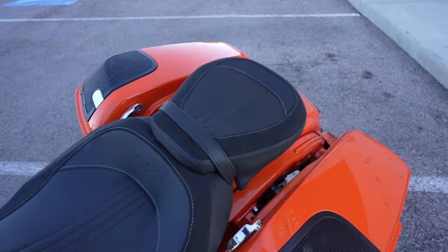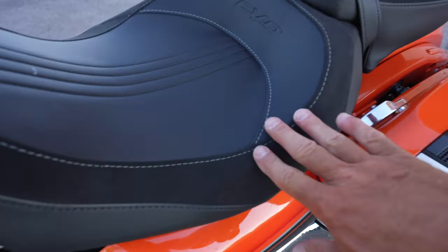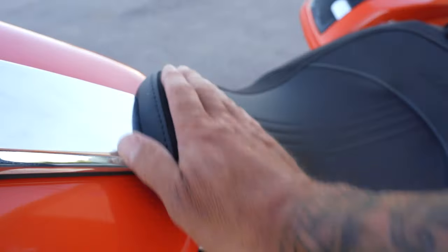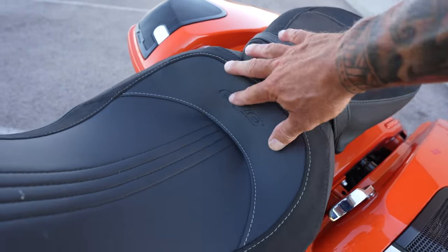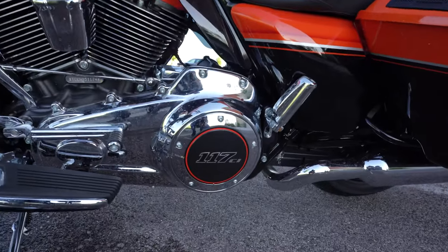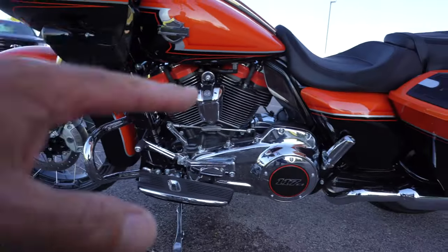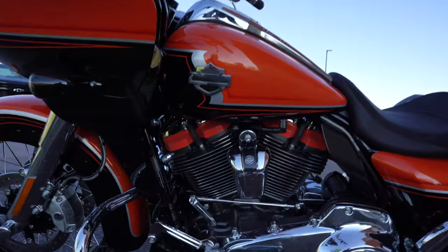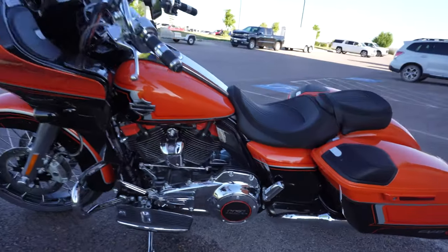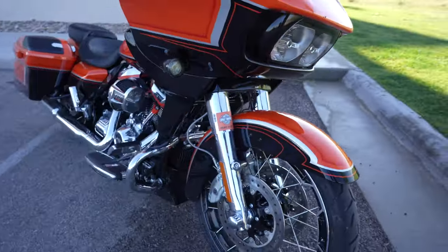Beautiful seat. You could take this pillion seat off and just leave it as a solo seat, but really nice. Looks like Alcantara. Looks like suede, but it's like the Alcantara look and CVO badging. Beautiful, beautiful seat. I like how they did the 117 derby cover. Really, really like the wheels. Everything chrome. You got the orange rocker covers on the motor. I mean, they really did a nice job with this paint. Love the paint scheme. Absolutely beautiful bike. The 21 inch front wheel just makes it really nice.